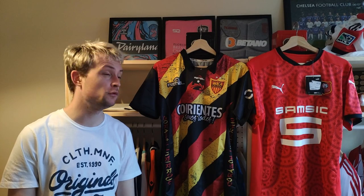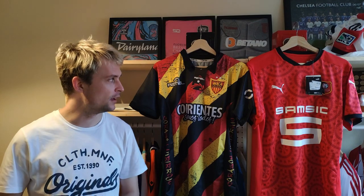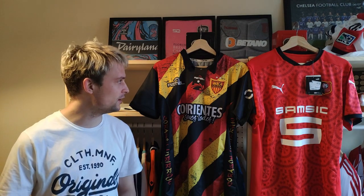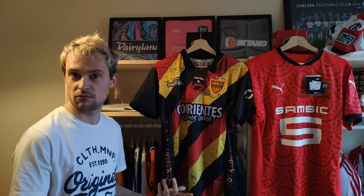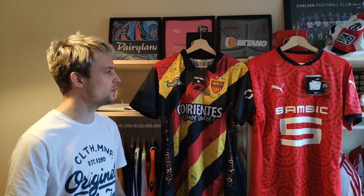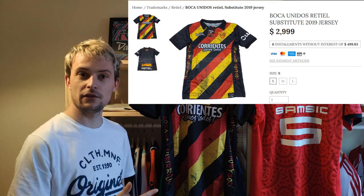Rightio then. So it's been a few days, and I've been doing a bit of research on these two shirts. We'll start with the Boca Unidos, the Argentinian team, and it seems like that is pretty legit. It's quite difficult to determine that for certainty because there isn't much information online about this shirt. Plus, I'm not too familiar with the manufacturer, so I can't really look out for anything that I know should be present. I found a couple of retailers that sell this shirt.